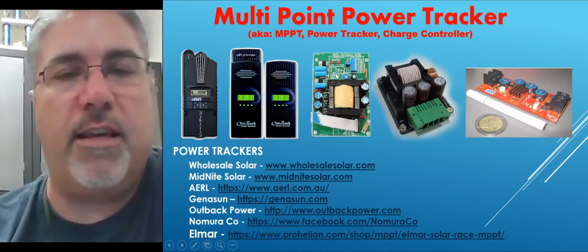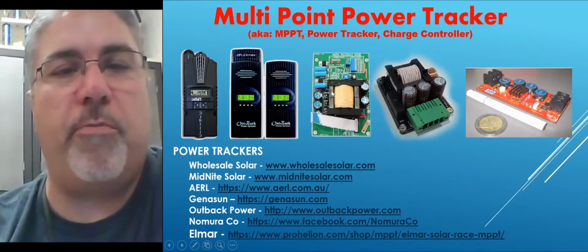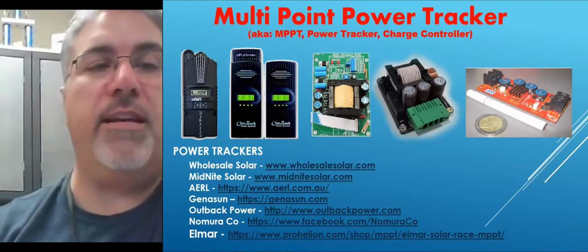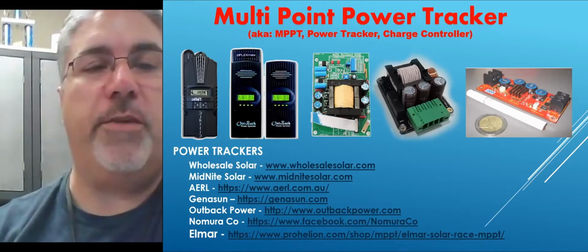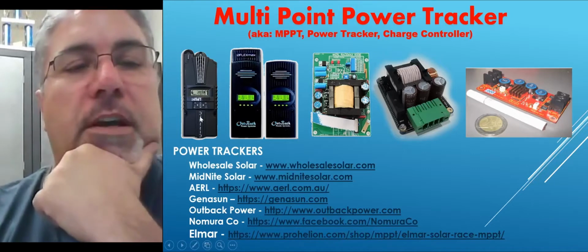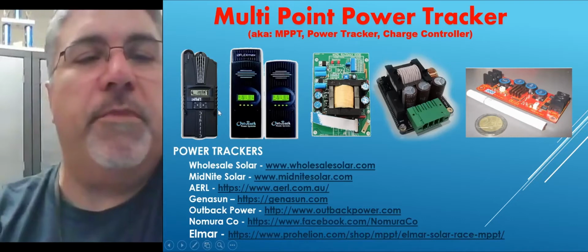The Elmar and the Ariel are both about $1,200 apiece. The Midnights, I haven't looked lately because I know there's been inflation and chip shortages, so I don't know how much they are. I should have looked to see how much was out there, but you can probably look. These run around $800 depending on where you find them.